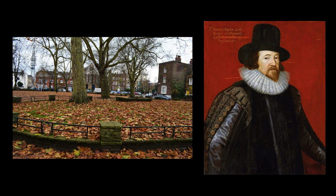Follow the map along South Grove. Very soon you reach Pond Square. This is the location of the original village green, although the pond was drained in 1844.